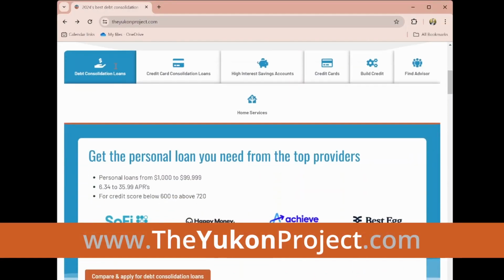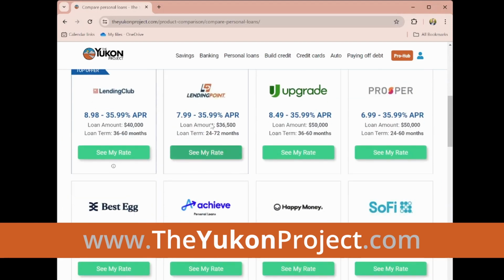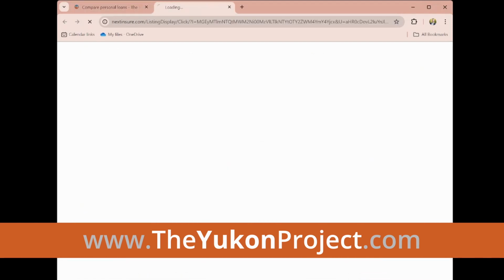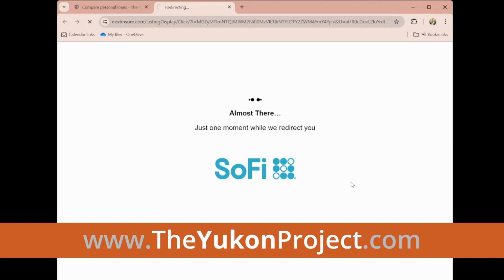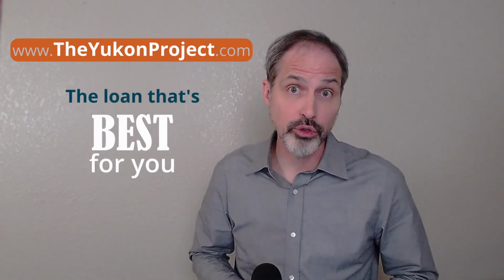At the Yukon Project, we've tried to make shopping around easy. If you go to our marketplace page, you can apply directly to SoFi, but behind the scenes, we will check your rate with up to 40 other lenders. Applying won't affect your credit score, and we will present you with all of the offers so that you can pick the loan that's best for you.